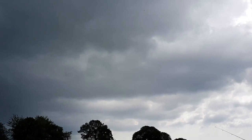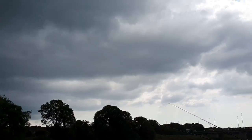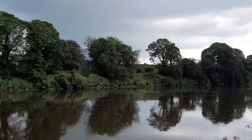Just a wee rumble of thunder. No lightning. That's close by anyway. I'm not going to be sitting right next to the rods anyway. Let's hope it doesn't get struck. Oh, it's beautiful. What a lovely day on the Ribble.